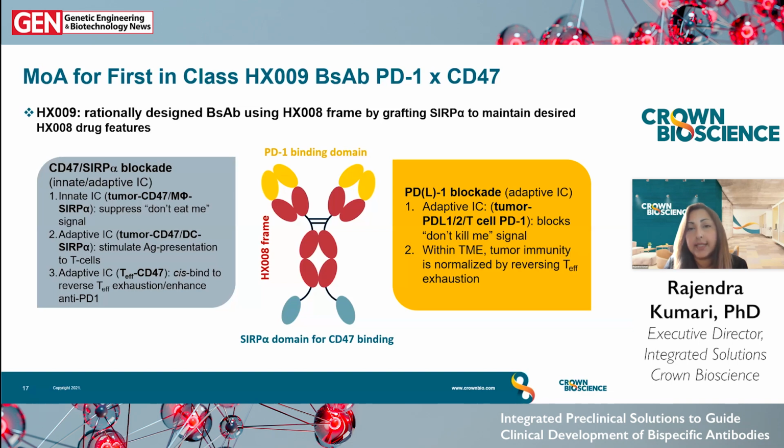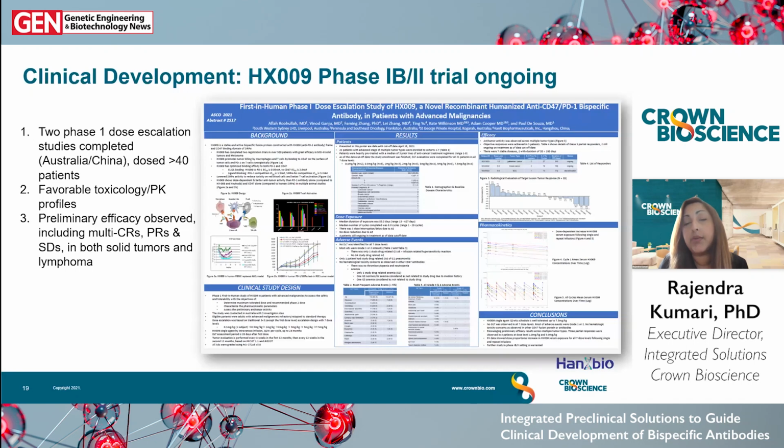As shown on the right-hand side, that combined mechanism of action is with anti-PD-1 impacting adaptive immunity and also potentially reversing T effector exhaustion. And then on the left-hand side, the CD47 blockade suppressing the don't eat me signals in the innate immune response, as well as impacting the adaptive immunity to promote antigen presentation to T cells, and also potentially reversing that T effector exhaustion. So actually, HX009 recently received investigational new drug approval to start clinical trials, and this is potentially a first-in-class recombinant anti-CD47 PD-1 bispecific antibody.